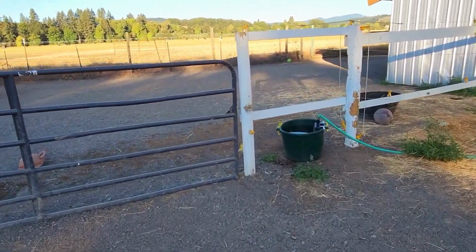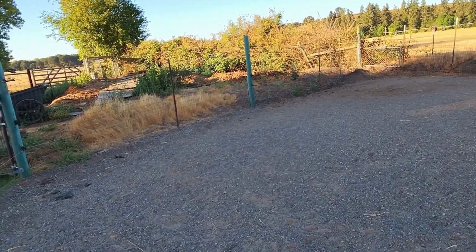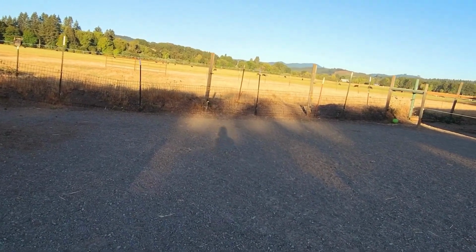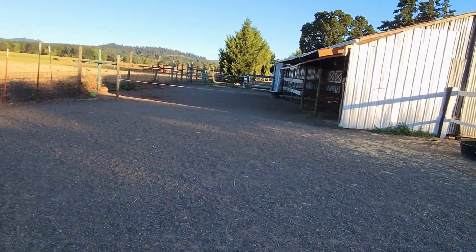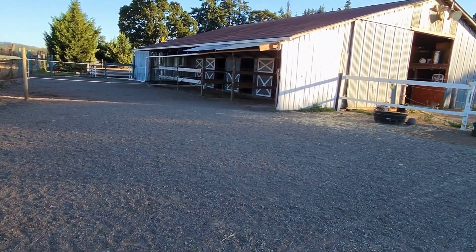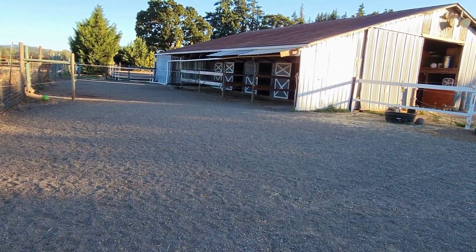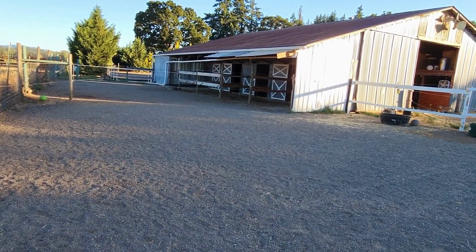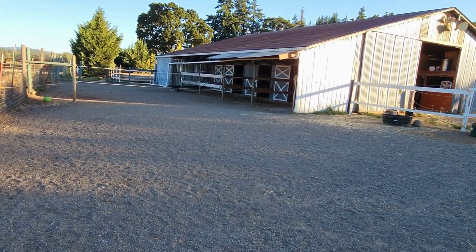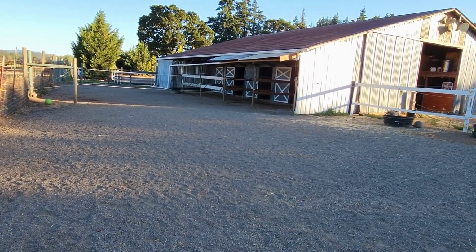And then back here, these are our sacrifice paddocks. If you're going to turn out in the winter in Oregon, or anywhere where there's a lot of wet weather and you want to have decent pasture and grazing for at least part of the year, you're going to need an area like this. So this was just dirt back here, and we did the same thing as with the round pen. We graded up the dirt, laid 3/4 minus base, compacted it, and then put 3 inches of 1/4 minus down.